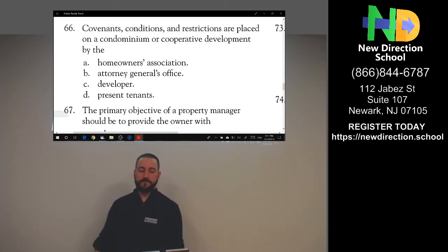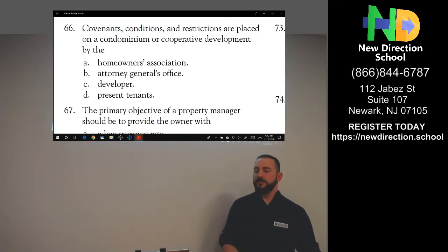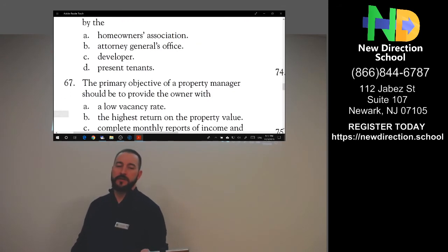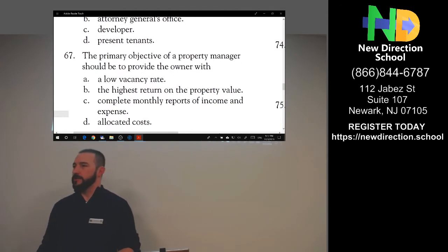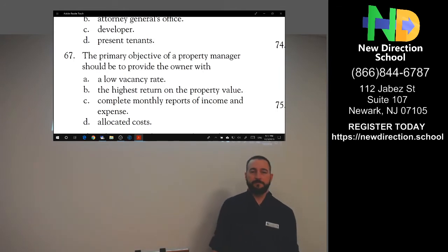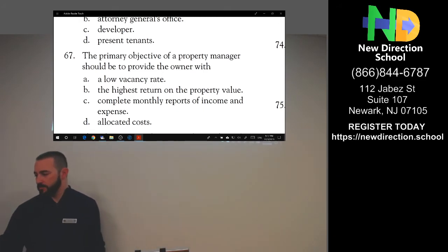67. The primary objective of a property manager should be to provide the owner with low vacancy rates, highest return on the property value, complete monthly reports of income and expense, or allocated costs. The primary objective of a property manager is to provide what? Correct answer for 67 is B as in boy, the highest return on the property value. That's the end of chapter 12.